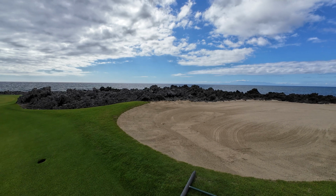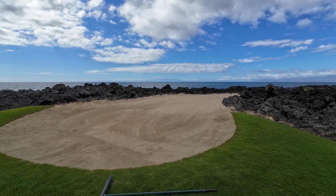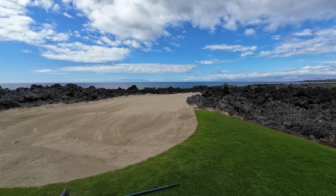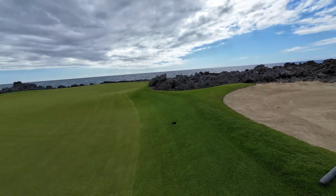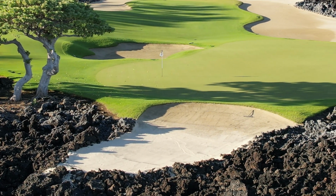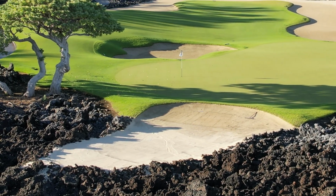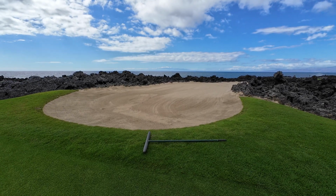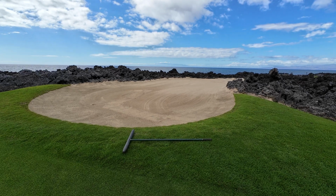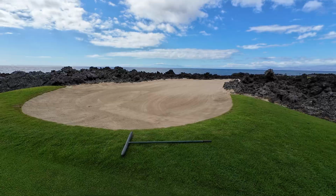I love little visual touches like this. Like you got this bunker back here that's just built into the lava. So the contrast in colors is really cool, but also it's nice because we're directly behind the green here on 17, and this bunker keeps you from being lost to the lava. So it's just kind of a nice aesthetic feature. It's a nice playability feature. It goes back to what we're talking about, a resort golf course. It does things to try and help you out, and this bunker is a good example of that.